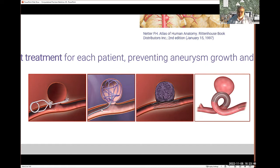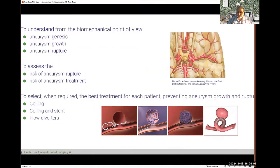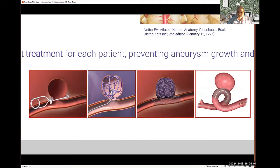Now, because this is very invasive, quite a few years ago now, a technique was developed which is minimally invasive. You enter through a small incision in the groin and you go under image guidance all the way to the brain. And if you do that, you can either put coils like this, or, if the neck is very wide, you can put a scaffolding stent, or you can put a low porosity flow diversion device, so a low porosity stent that effectively is full of little holes but reduces the flow.